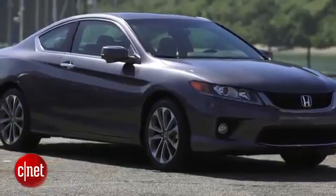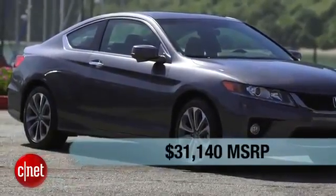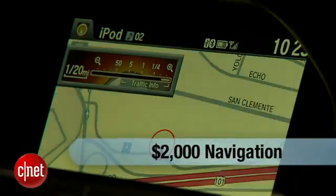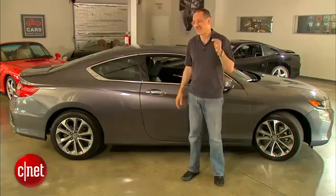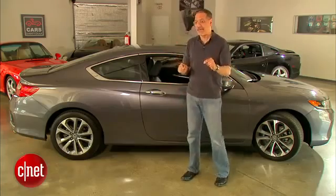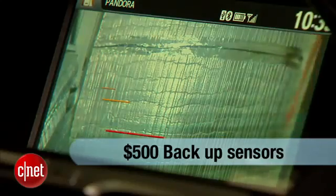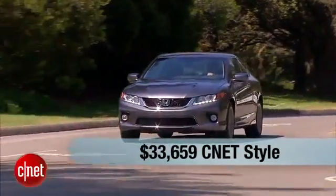Okay, an Accord V6 Coupe EXL, not with nav yet, is $31,100 delivered. The navigation package is $2,000 more. It gets you the nav, voice command for it, FM-based traffic, so no need for satellite radio if you don't want it. And it also throws in that 16-gigabyte hard drive space that you'll probably never use. On top of that, you can get backup sensors for $520 to augment that otherwise very good camera, and that's about it when it comes to going CNET style. So all in, you're at about $33,600.